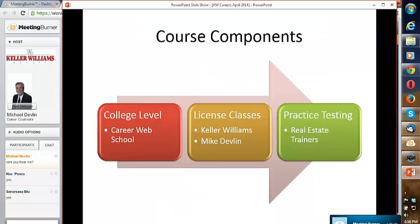The college-level courses, those certificates that you get through our system, come from Career Web School. They're approved by the state of California to issue those certificates. I am not, because I do not do the college level course, right? But they do. They give you a certificate that the Bureau of Real Estate will like. Licensed classes are what I do. And the practice testing program comes from a company called Real Estate Trainers, who I've worked with since 1986, right? I was 12 back then.